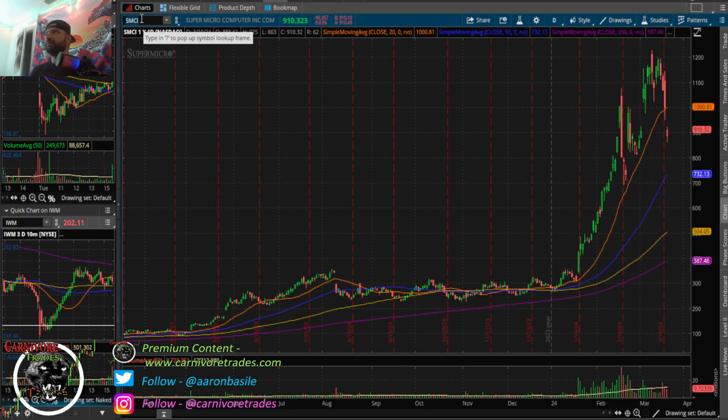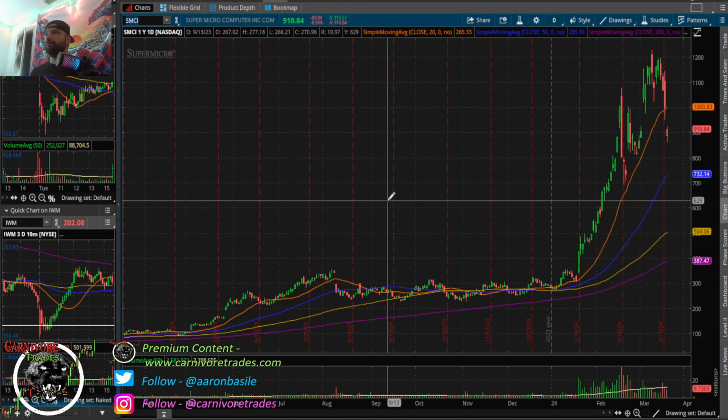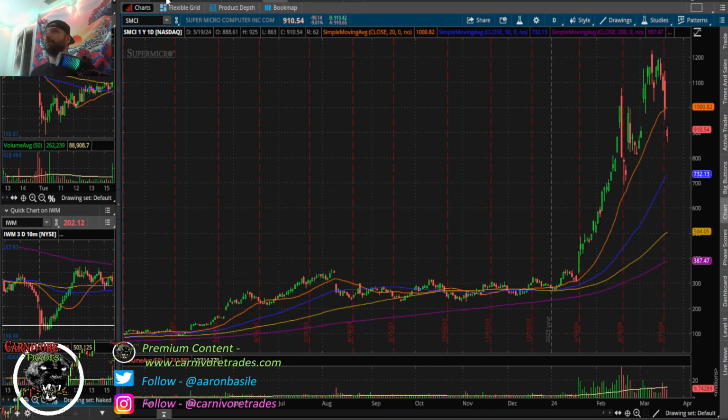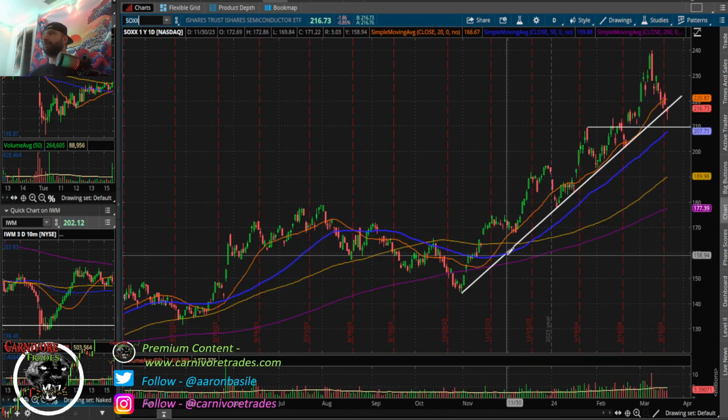SMCI was not as fortunate, though. That did sell off in the after hours as well, also with management announcing a $2 million share offering. That did knock that stock down. Very interested to see where this closes out the month, too, with that tail candle there on the monthly. But nonetheless, semis coming under a little bit of pressure today. The stocks did get back some of those losses.